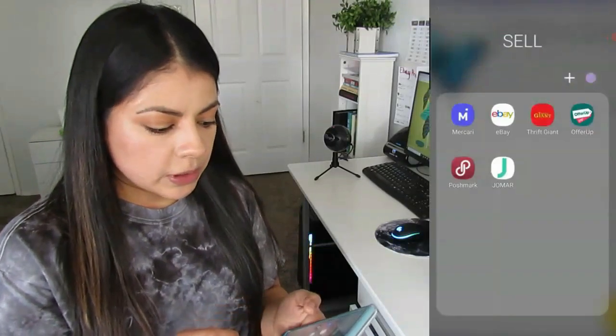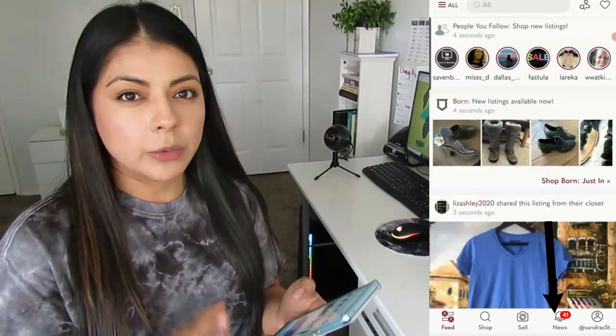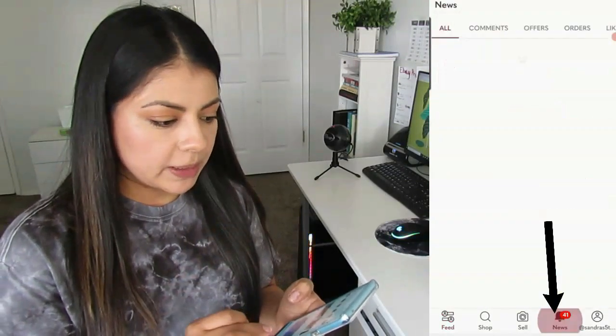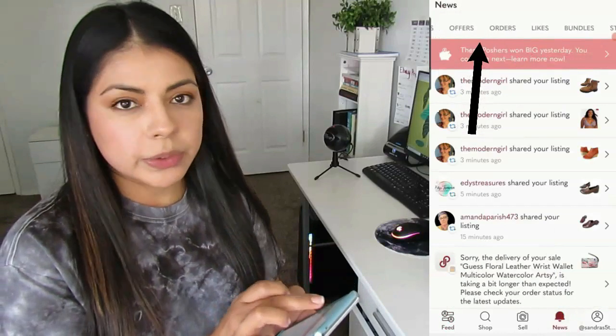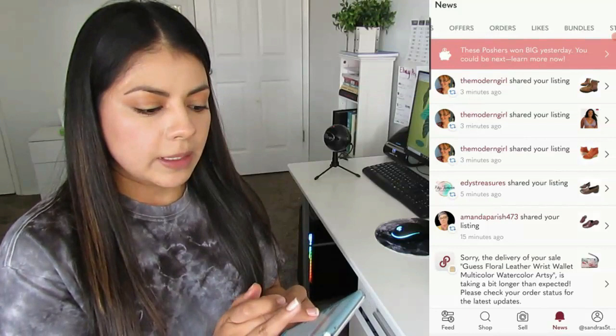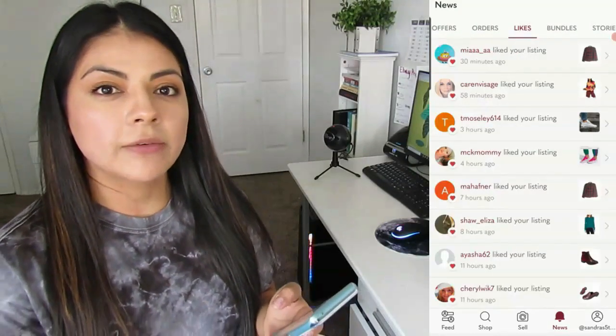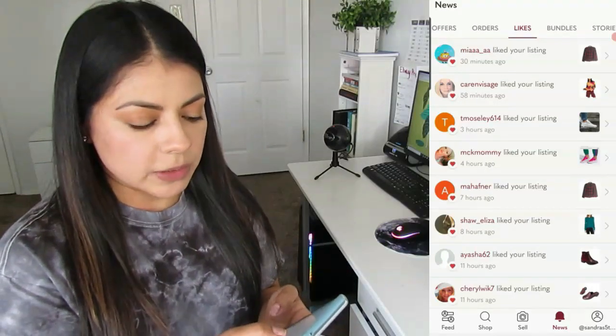I'm going to be showing how to send offers with shipping discounts on your phone, but you can definitely do it on your computer. I just always do it on my phone because it's a lot easier. First, we're going to go to the Poshmark app. At the bottom, there is a bell icon where all your notifications will be. At the top, you can scroll to look at the specific type of notification you want to see. Right now, I want to go to likes. When someone likes your item, you can send them an offer with a shipping discount. So that's what we're about to do.